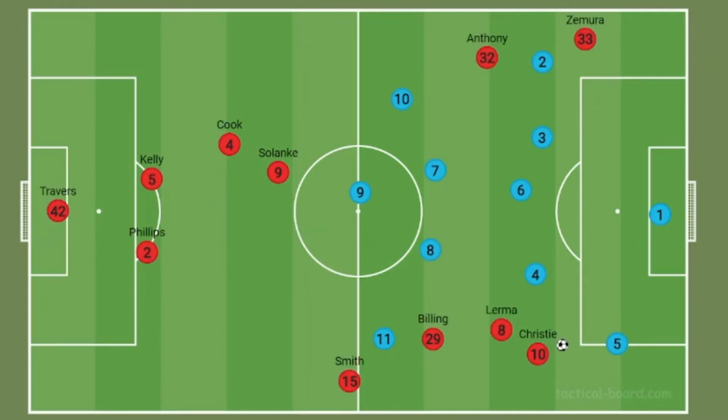Now let's go into an offensive scenario. Christie has the ball on the right flank. Lerma will make the overlapping run. Notice how Smith stays back. He does not make the overlapping run, and he can either pass it here depending on what the defender does, or pass it into the box.